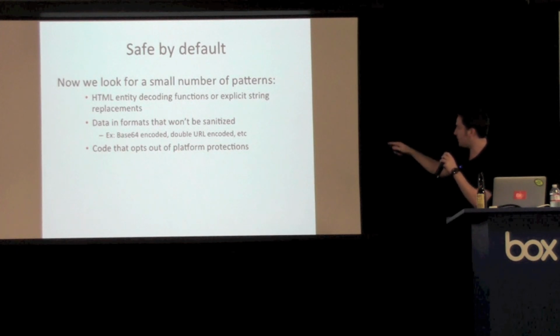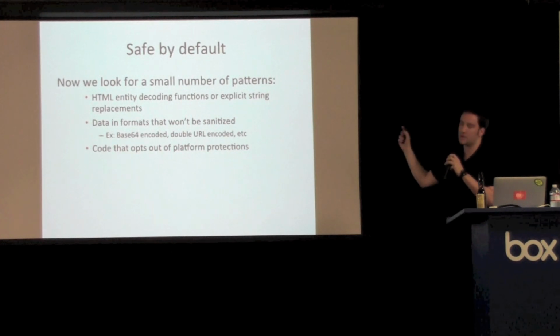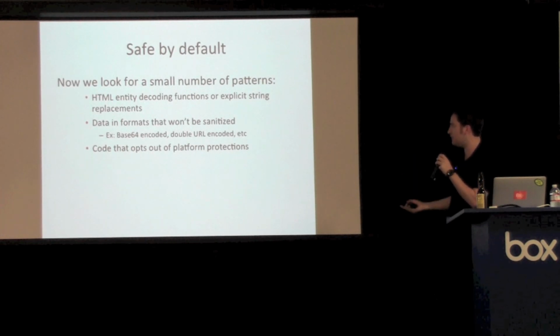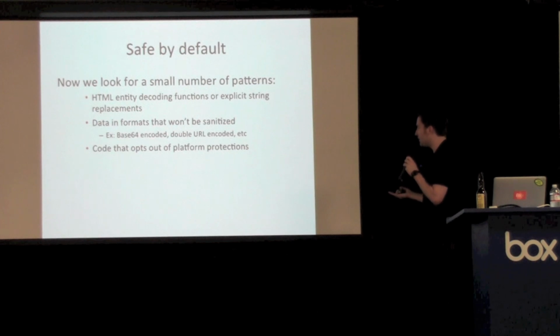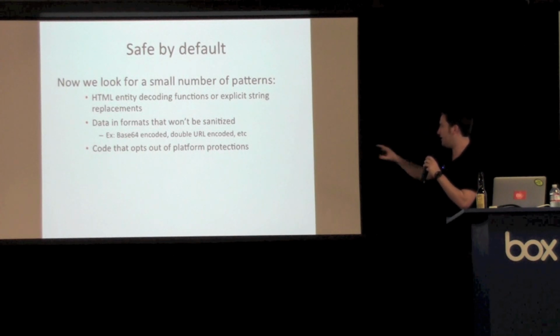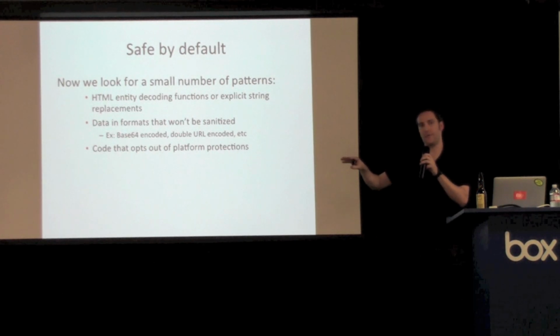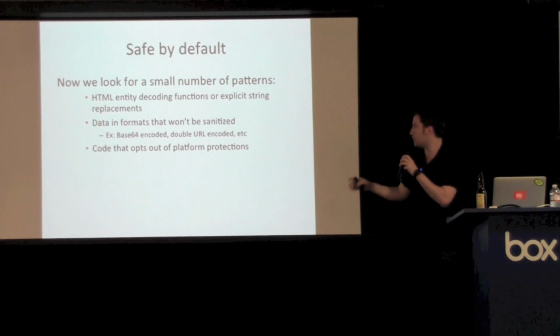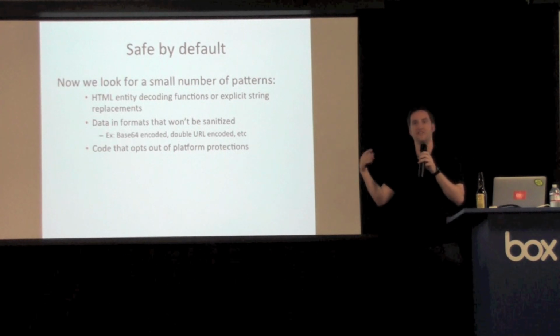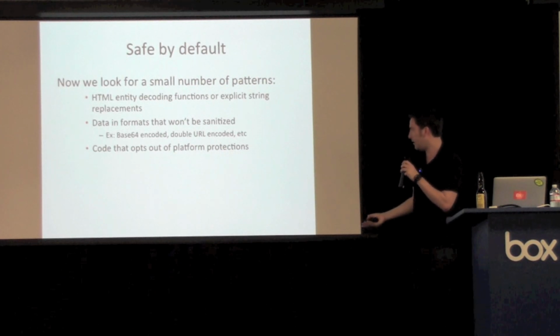The other caveats here to think about are if your data is coming in a format that's not just normal user text, HTML, that sort of stuff. If it's base64 encoded, if for some reason you have some weird function or some weird feature that double URL encodes, which we've definitely seen. This list can go on forever, but data in formats that are not your standard format, you grep for those as well. Because if you're doing a base64 decode, that means your input is base64 encoded, that means it didn't get sanitized in the way that you expected.